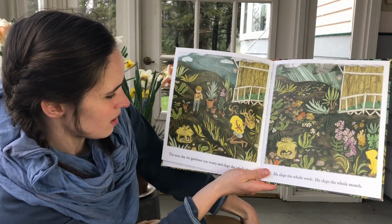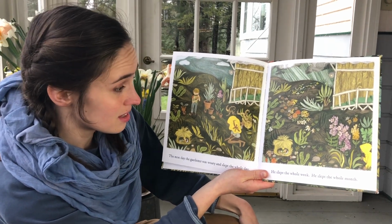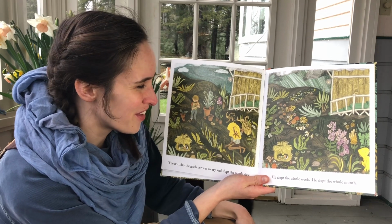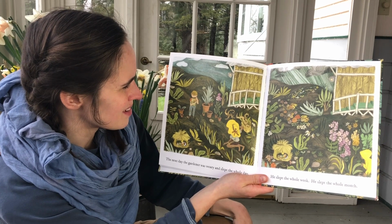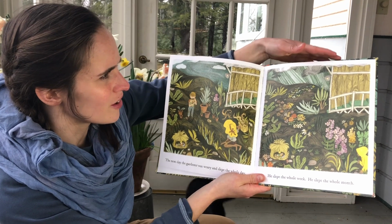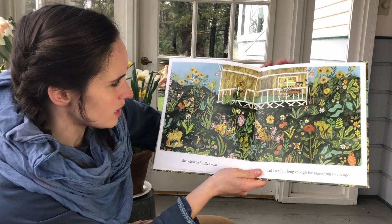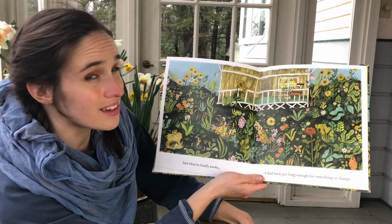The next day, the gardener was weary and slept the whole day. He slept the whole week. He slept the whole month. What's happening while he's sleeping? I think things are changing in that garden. And when he finally awoke, it had been just long enough for something to change.